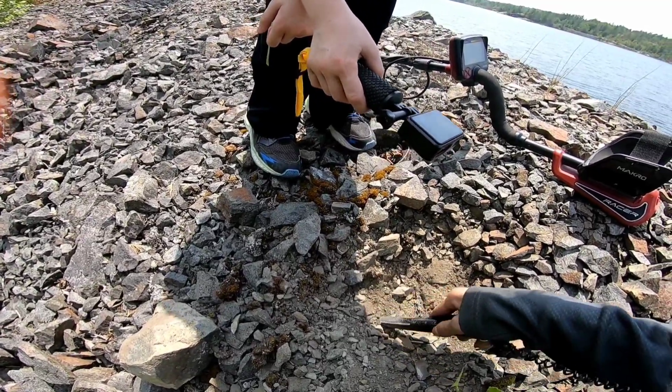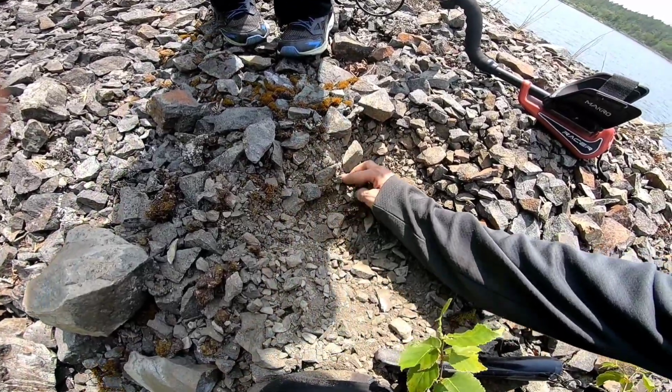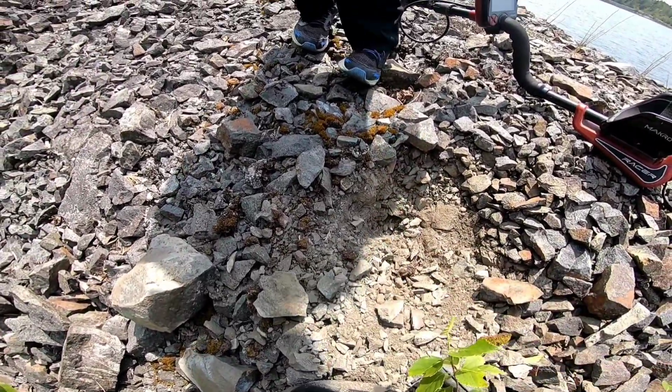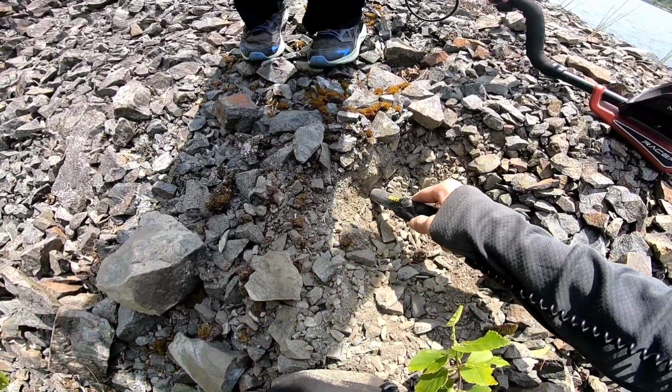Maybe it is silver. That'd be nice. It's over there anyways. Whatever it is, it's gotta be metal or something. Oh, there's metal. Just hopefully it's not a piece of iron. Is that it? Crap, no, that's open. I'm beeping it even faster though.